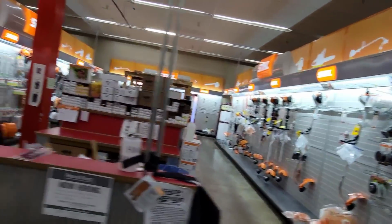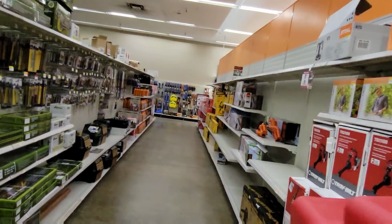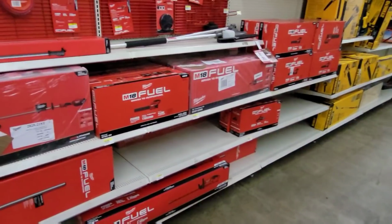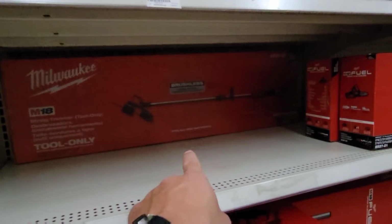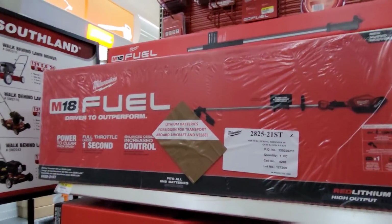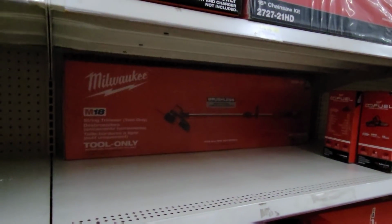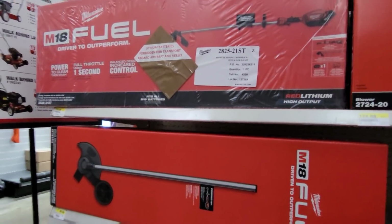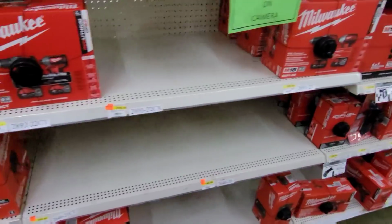Your chainsaws. Next one, I think. Down here. So the one that I bought is that one. And the little thing that I missed, see up here on this one, that little sticker right there, quick lock attachment capable. That one doesn't have it. That was what I missed. I thought they were the same. They're not. So we'll take this one back up.